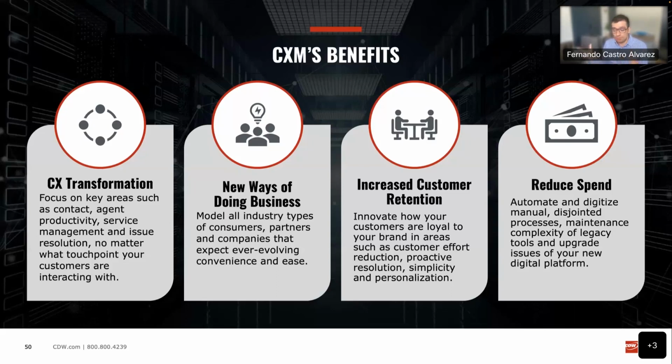And that is like half of the story. We're also talking about bringing loyalty back, increasing customer retention through great experiences, through simplicity, through proactiveness, through personalization, through customer effort reduction, which is what we started with, full circle now, and also reducing the spend. So how can we automate and digitize all these disjointed processes, all the complexity of that maintenance, and upgrading your issues, actually eliminating the upgrade issues of your new digital platform, right? How can you allow for innovation to exist while using the best of your licensing? So those are our goals.